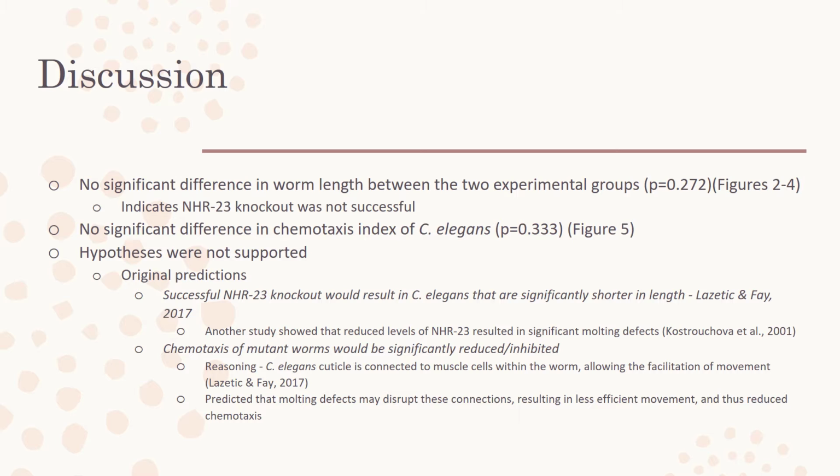We also hypothesized that chemotaxis of mutant worms would be significantly inhibited. Our reasoning for this was because of the fact that the C. elegans cuticle is attached to muscle cells within the worms, allowing for easy facilitation of movement. We thought that any irregularities in the molting process may disrupt these muscle cell connections, reducing efficiency of movement and eventually inhibiting the process of chemotaxis.